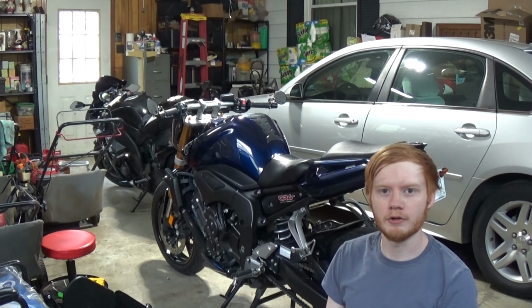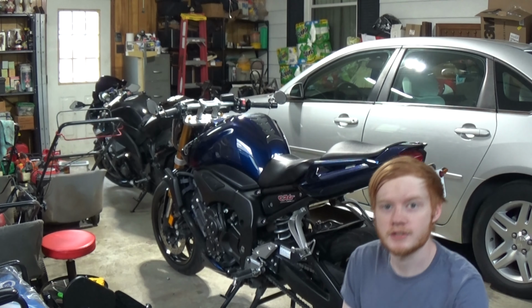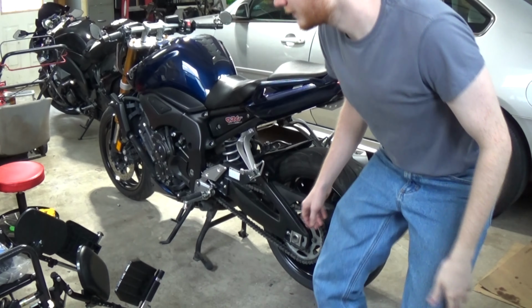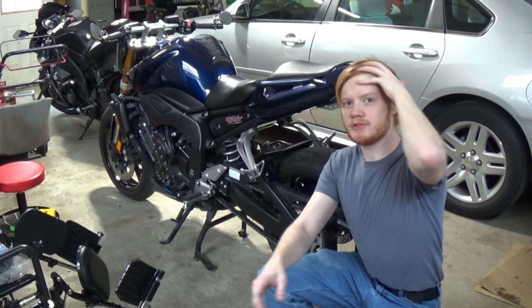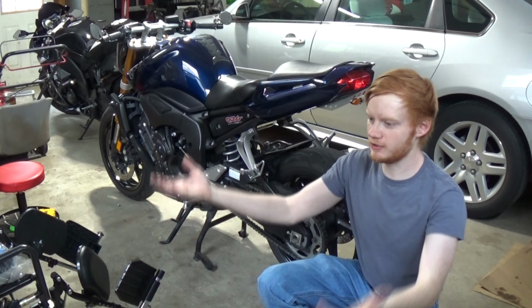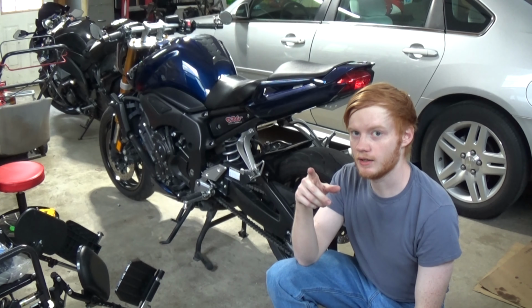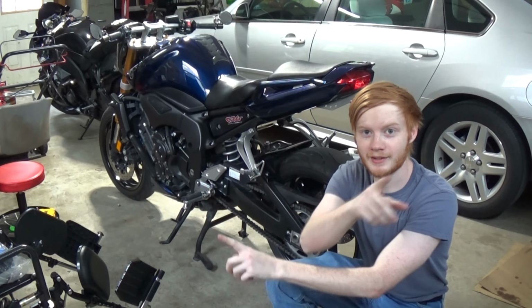For those of you who own an FZ1 or know about FZ1s, it is not the fuel tank or fuel line, as is very common on these. The fuel line is prone to kinking, and without enough fuel, your bike will run like poo-poo. That's not the problem. But I'm about to go around the bike, show you.